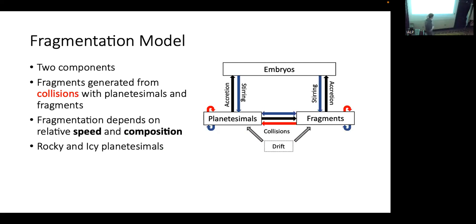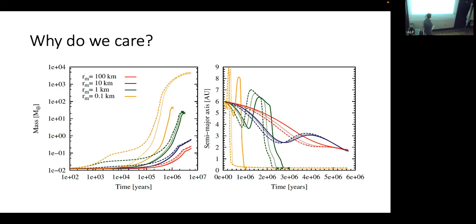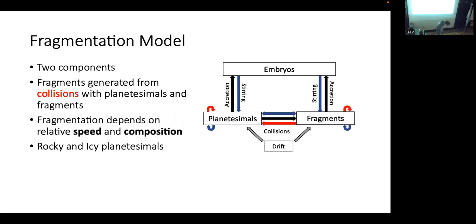And if we go back to the last slide, this lets us investigate whether we can still grow giant planets with bigger planetesimals, which we believe to be the ground truth at the moment from a planetesimal formation standpoint, when they're allowed to collide with one another, and whether that changes that whole paradigm. So that was the sort of interest we had.